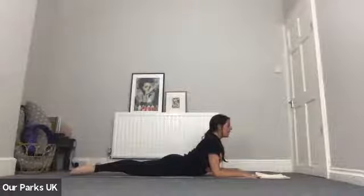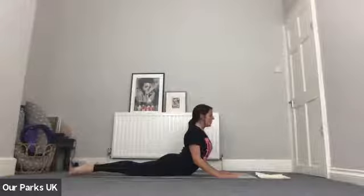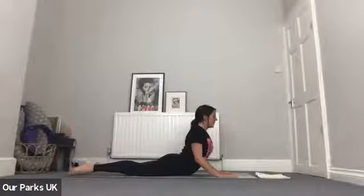If you're happy here, lovely. If you want to go a little deeper, we're going to lift into a baby cobra. So lifting your forearms slightly, pull the hands back. Remember to keep those elbows pushed into your side, nice and streamlined, like a snake. Or you can come into a full cobra, so bring the hands even further back. That's going to get nice and deep into your spine. If you've got a deep back bend, that will feel quite lovely for you.